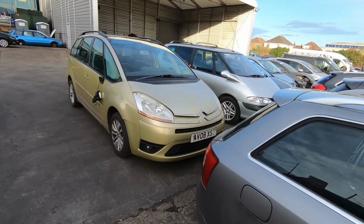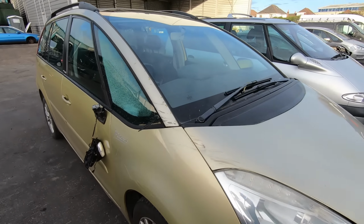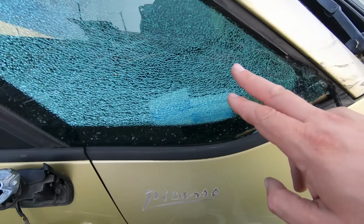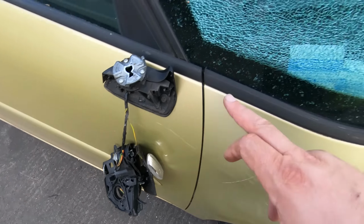Oh, and the Picasso, the first car we picked up this morning, I think it had an argument with a tree, and it lost.